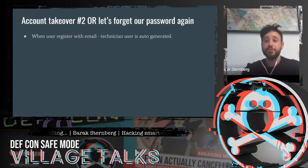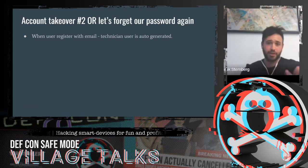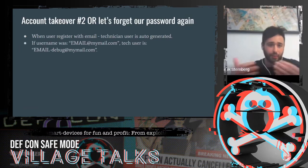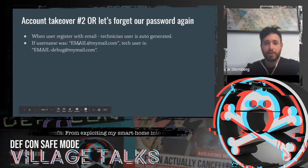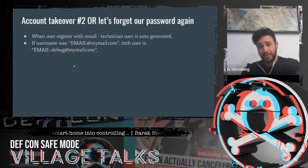The technician user is the user that is automatically generated when the user registers with their email. So when the user registers for the first time with an email, for example, a technician installs the system and registers your HDL account, it automatically opens a technician user with the same password as the original user. For example, I register with this email at mymail.com. It also automatically opens a technician user at email-debug@mymail.com.